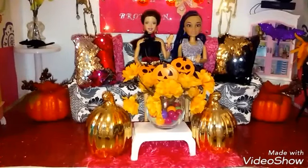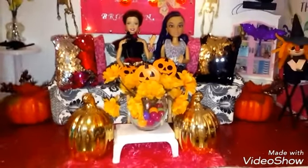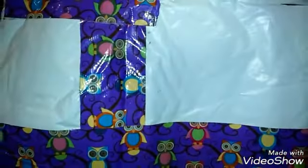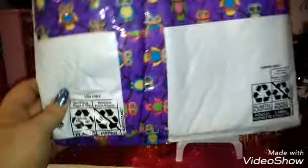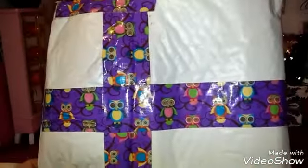I'm going to do a video today. Me and Rosita Vela did a pocket letter swap, and look at how pretty the package that she sent me is. It's got real pretty owl duct tape. I thought it was so cute. I'm just going to show you this part because the other part does have our addresses and stuff.